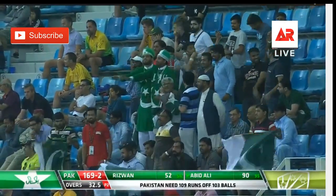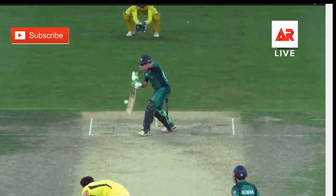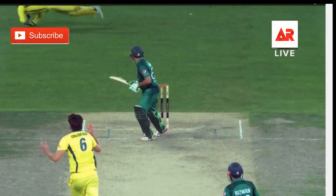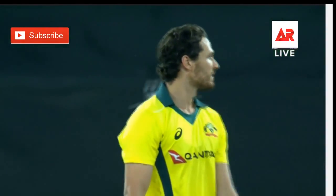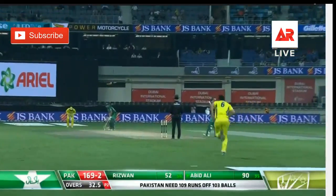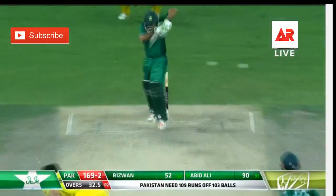This one, a genuine edge. It had been a first slip, straight to him. But that's the nature of this game. There are no slips generally at this time of the game, so you can play outside that off stump, no problem at all. I think already he's caused a little bit of a stir because of the fact that he scored so many runs coming into the side.